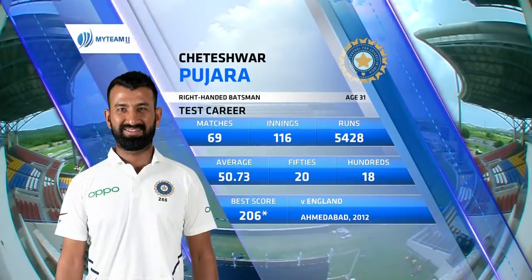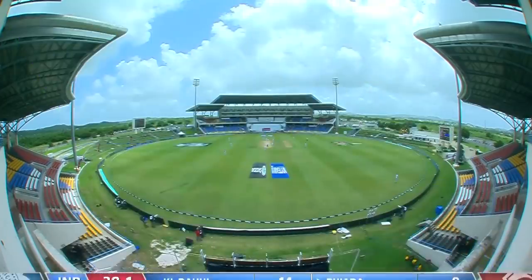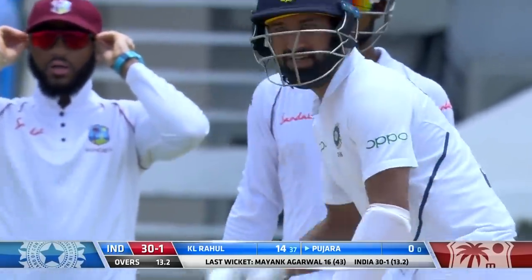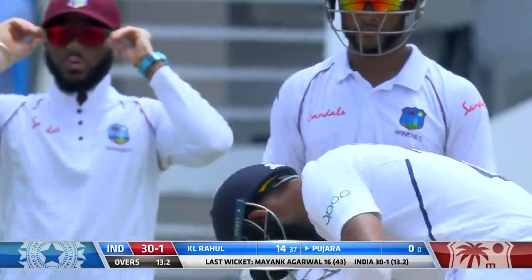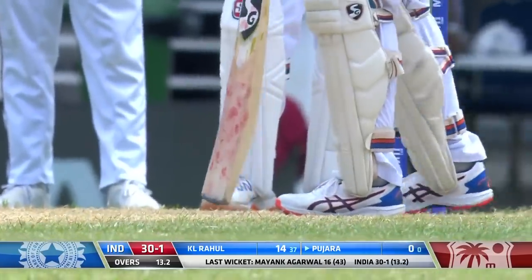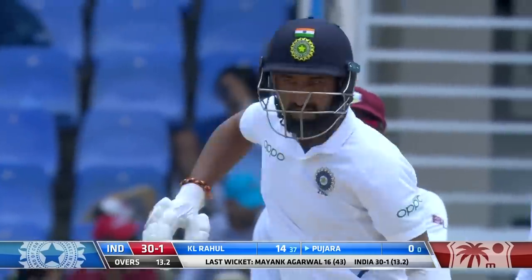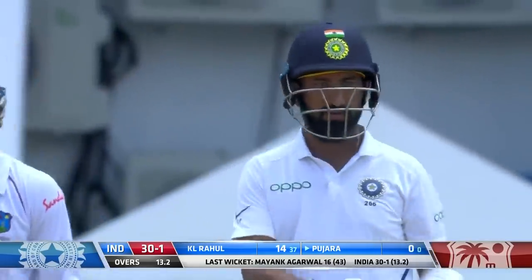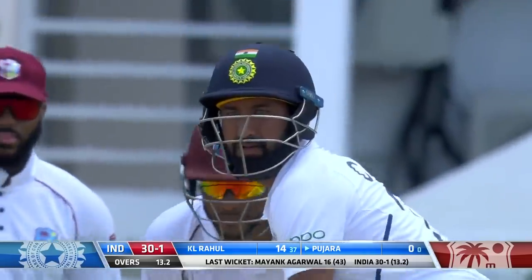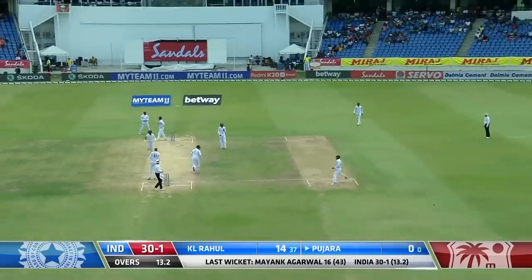Because he's such a quiet, unassuming personality, I was as pleased as many Indian fans for Pujara on that tour of Australia, where he accumulated 500 runs, 521 at 74, three hundreds in the cauldron of a test series in Australia. I thought it showed that the typical archetypal test match batsman still has value in the modern game. Doesn't have to be a dasher. Nice use of the feet.